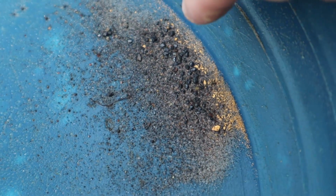Look at that. So this is the gold we got just from the miner's moss at the top, and again, it's not designed to catch that super fine gold. So we've caught most of our chunky bits and a little bit of that flour gold, as you can see at the back here. Now this is a very small percentage of our sluice. Most of it is going to be in that drain mat.